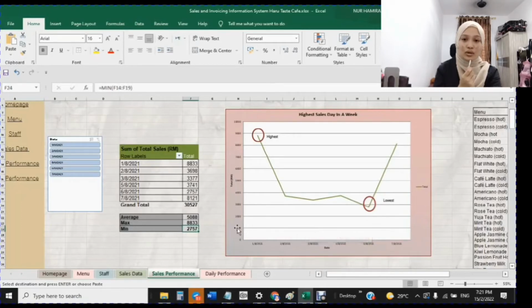This is because on weekdays, especially on Friday, which is the day before the weekend, there will be lower sales, because our customers usually prefer to come to our cafe on weekends. Plus, on weekdays, a lot of people have to go to work and school.